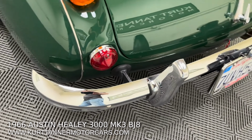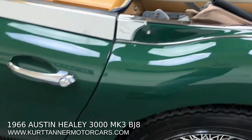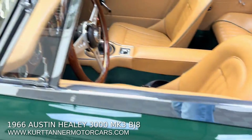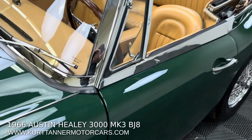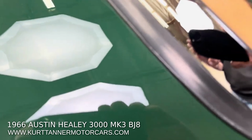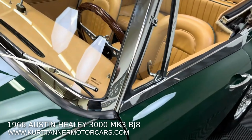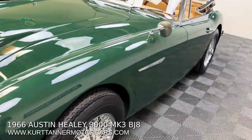So like I was saying, perfect chrome, lenses, rubber, the fitting of the car, the fitting of all the gaps in the chrome work. Just spectacular example. Brand new windshield. I mean, just for example, look at the chrome work and paint work up close here. Just perfect paint, chrome, glass, rubber. Beautiful, beautiful car.